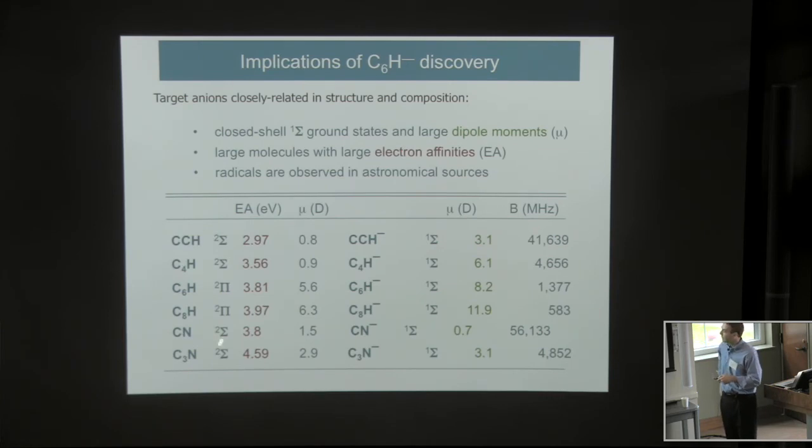All right, and so in fact, these are the properties of these shorter and longer members in the series, as well as CN and C3N. And you see electron affinities are all quite high. The dipole moments of the anions are extremely large. Notice C8H minus is calculated to be 12 debye, and they're all closed shell sigma ground states.